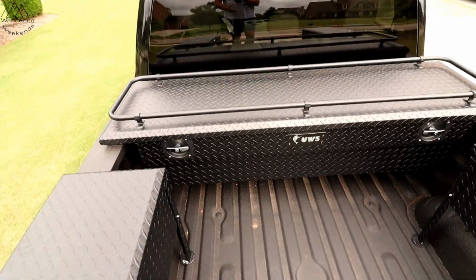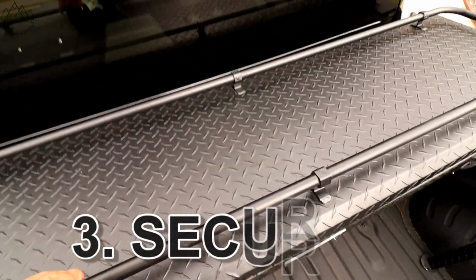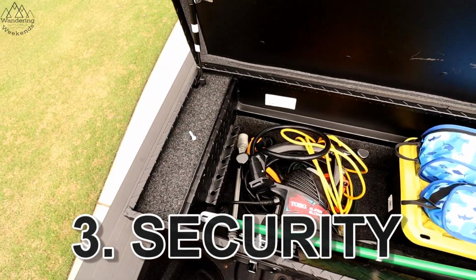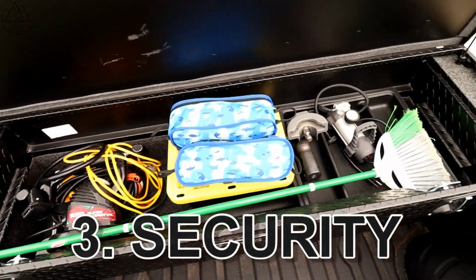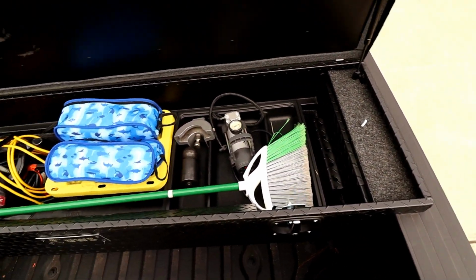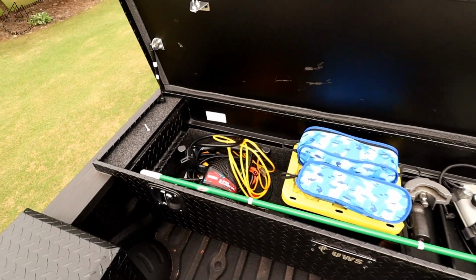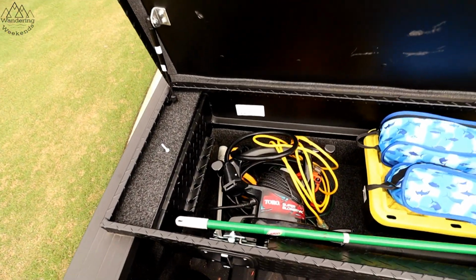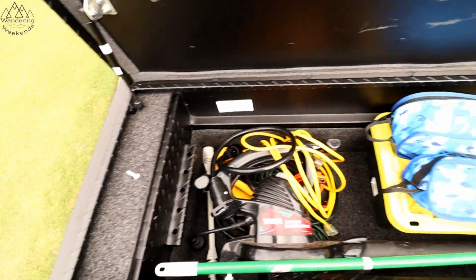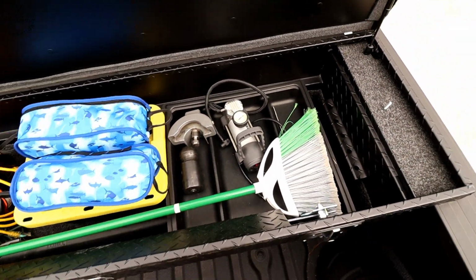All right, as we take a look inside, let's talk about our 3rd reason for me really liking these boxes, and that is security. You can take a look in here. We're just weekend RVers, and I haven't completely figured out what all I'm going to use in here. I like this setup now because it keeps stuff out of the way of my pass-through in my travel trailer, but there's certainly a lot more room in here. You can see this is nice and carpeted. You've got some areas for tools here, screwdrivers, whatnot. The tray comes with this particular one.